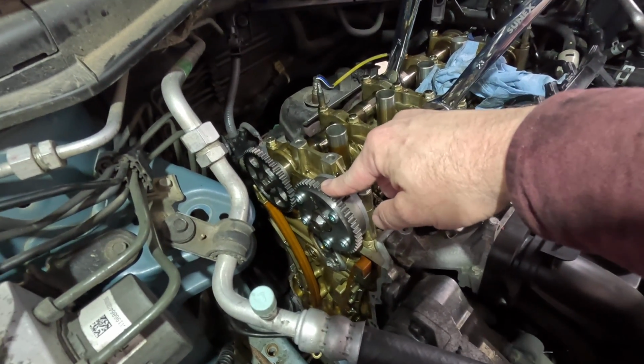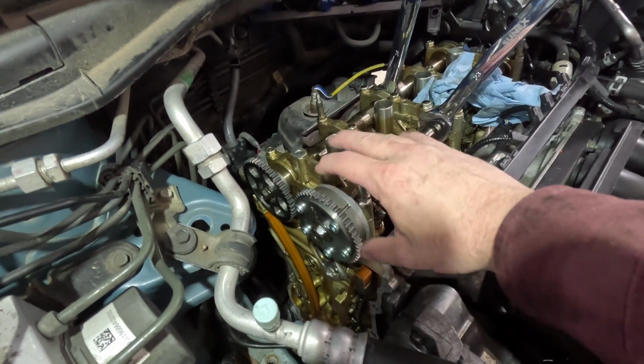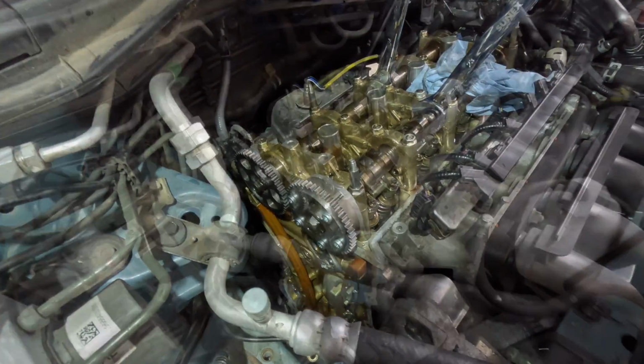Alright, so here's a new exhaust cam gear VTC actuator. This is the updated Honda part. Gotta torque it down and then lock it into place. You always want to make sure that you get this unlocked, torque it down, and then lock it.